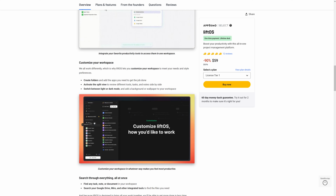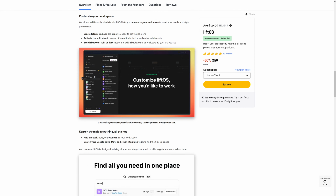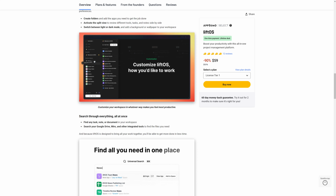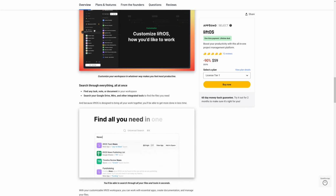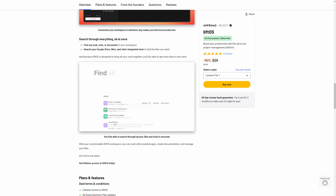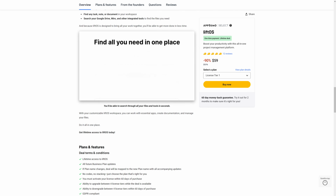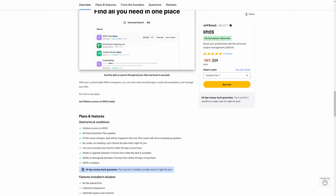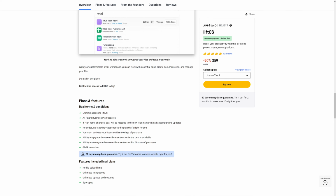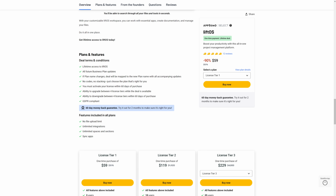But that's not all. liftOS also offers a range of productivity tools to supercharge your workflow. Task management. Stay on top of your tasks, notes, and files with dedicated tools for efficient organization. Seamless integration. Say goodbye to multiple tabs and hello to integrated productivity tools that you can access without leaving your workspace. And the best part?